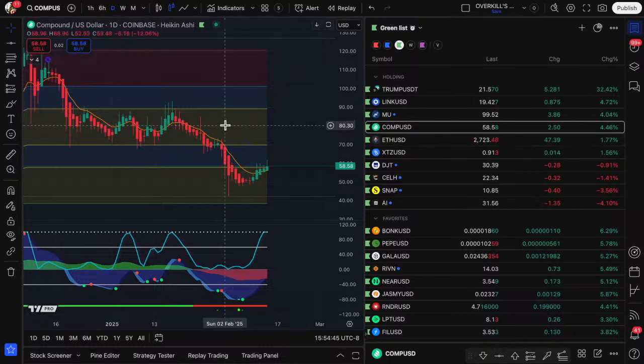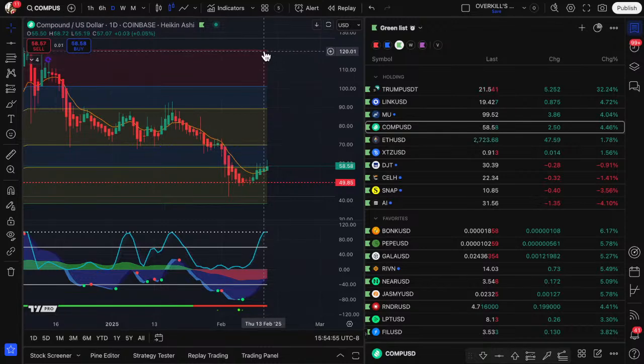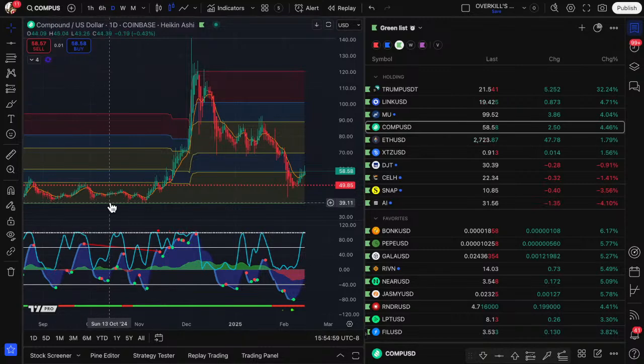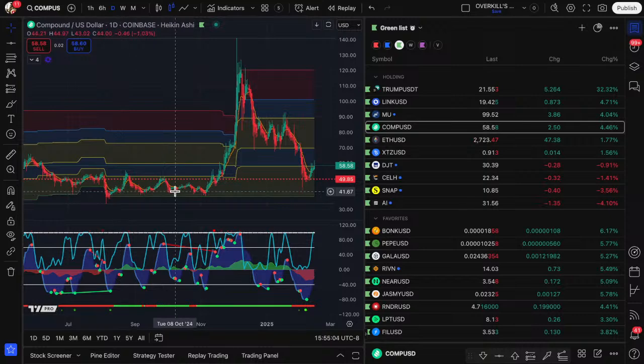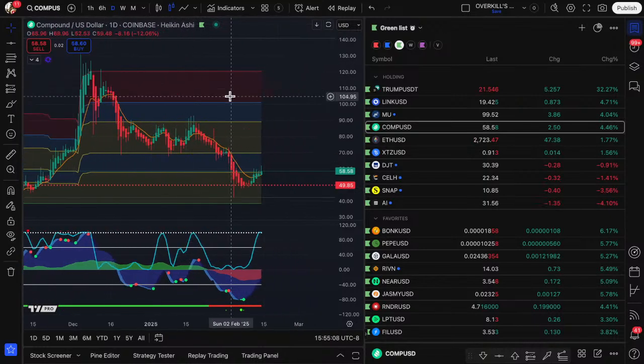Comp, this is another altcoin here. This one is a lending protocol. So I like this one over 50 bucks here. And I'm just holding this position. Again, my target on that is always at the top of the fib up there at 120, but we're literally down here in the same zone that we were in back in September, October. Up here, you're always like, man, I wish I was buying down here at 40 bucks. Boom, 300% move.